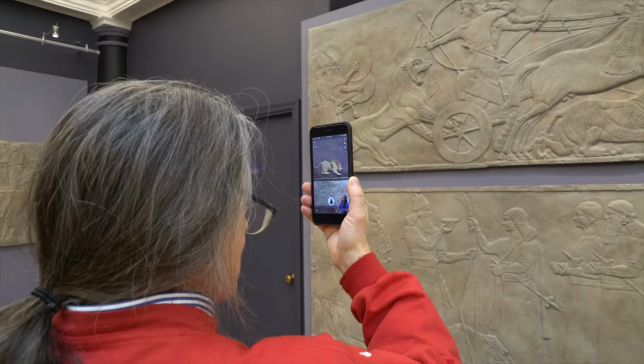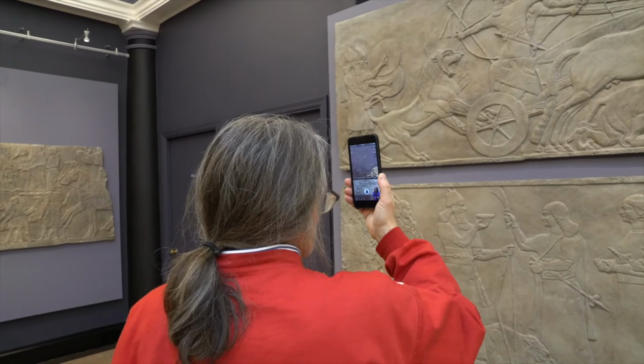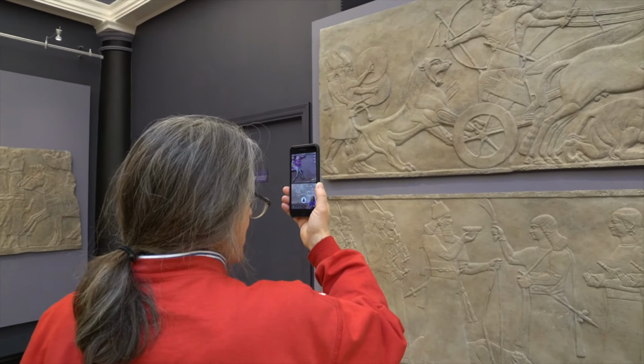Even if we're not standing up in front of our visitors and saying, there's good hard scholarship behind this, they're passively getting all of this information. They don't know it. They're learning, secretly learning, I guess.